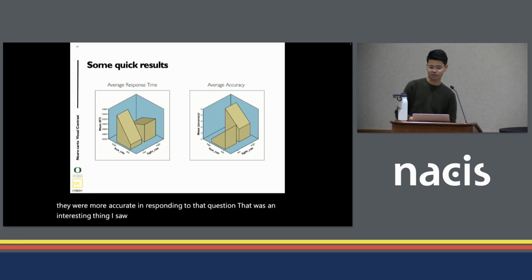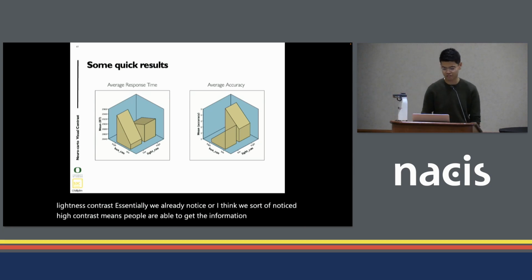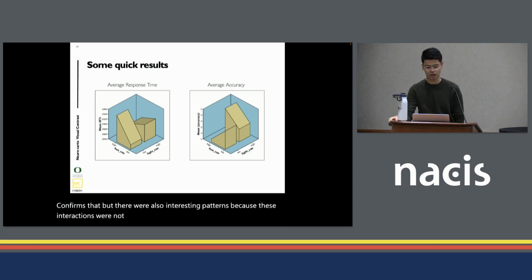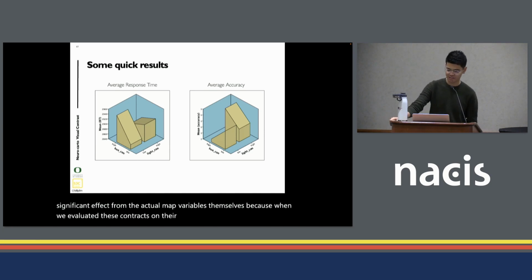However, in terms of accuracy, people were most accurate when they were shown maps with high hue contrast with high lightness contrast. Essentially, we already noticed, or I think we sort of noticed, high contrast means people are able to get at the information better. This research essentially just confirms that. But there were also interesting patterns because these interactions were not consistently significant in all cases. When we evaluated these contrasts on their own, it turns out they weren't statistically significant.